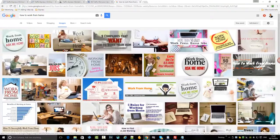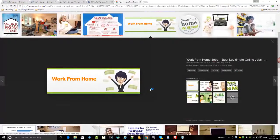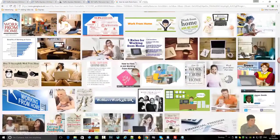Funny enough, this is one I created in one of the trainings, actually over a week ago, showing somebody how to create banners using Google Images. Now, in Google Images you can find images for almost everything. Be very careful that sometimes they do have watermarks. Once you find those watermarks, don't use them, okay?